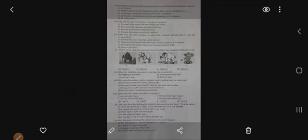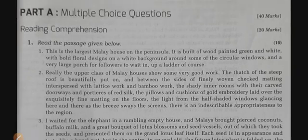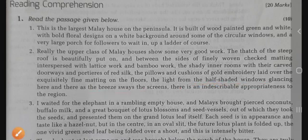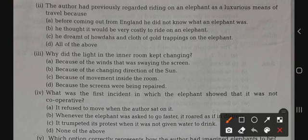So let's move on to the first or second paragraph. If we search it here, the light from the still half shaded window glancing here and there as a breeze sways. So breeze here means wind, children. So this is the answer, that is A1. All right. The light in the inner room kept changing because of the wind that was swaying the screen.